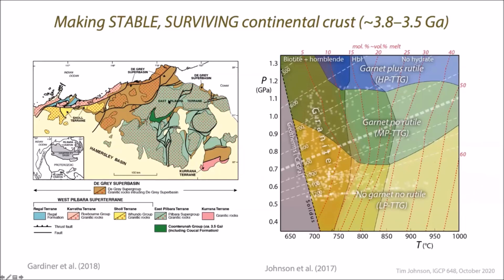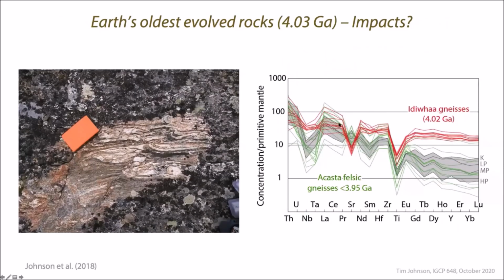I'm not going to go into the details, but those rocks, at least in the East Pilbara, have trace element signatures suggesting they formed in this green field here. So at thermal gradients of around 900 degrees C per gigapascal, which is way warmer than subduction. I am not arguing against the subduction origin for some TTGs. I think the vast majority, however, formed in this stagnant lid setting that we touched on earlier.